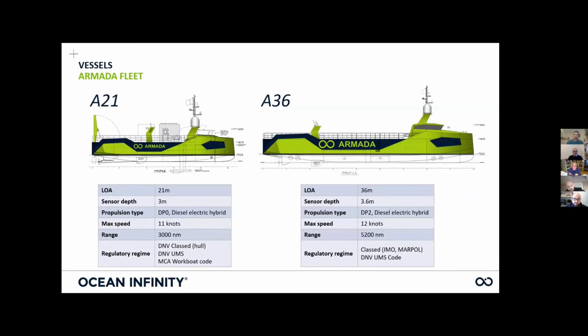Initial vessels are being built in 2 classes. As you can see, the A21 will be capable of holding station, but will not be a certified DP vessel, whereas the A36 will be fully classed and certified DP2. They'll be capable of transoceanic passage with extended range and weatherability, and are classed and assured as you would expect of a vessel of this size. One further point to note is they'll be flagged in the UK, to take advantage of the world-leading focus on marine robotics and uncrewed systems that we have here in this country.